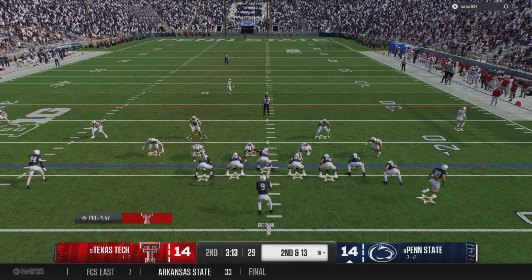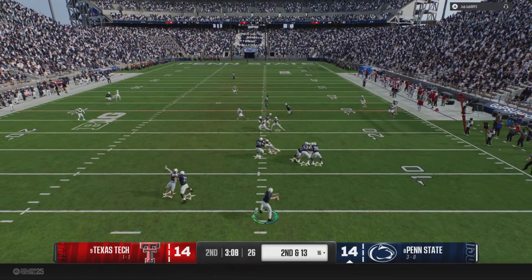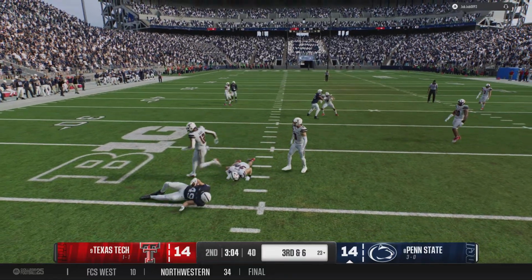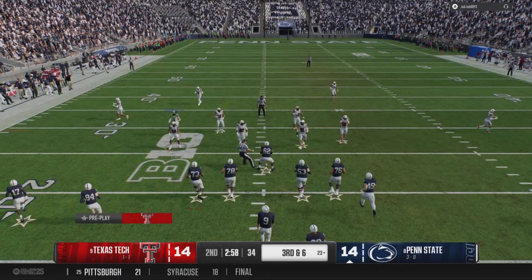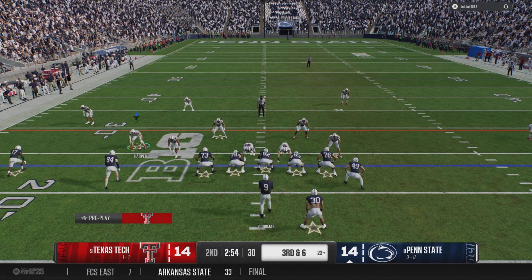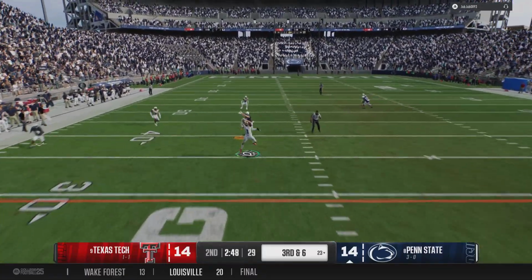Pre-snap motion, quarterback trying to get a read. Back to throw, it's Goodman. Finds the tight end. They bring him down, but a solid pickup to put them in position to pick up a first down. A nice job by the defense there, tackling the catch and smothering the tight end. They know this offense is going to try to find him in the passing game in a lot of different situations. That time, perfect coverage, and nice job bringing the big guy.